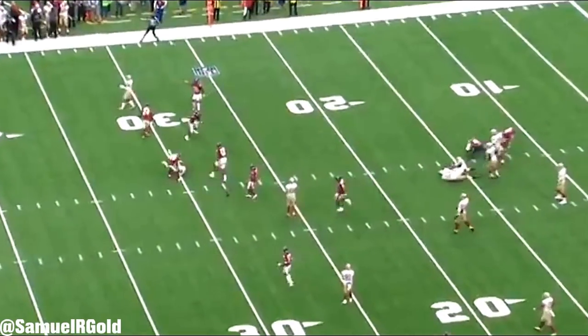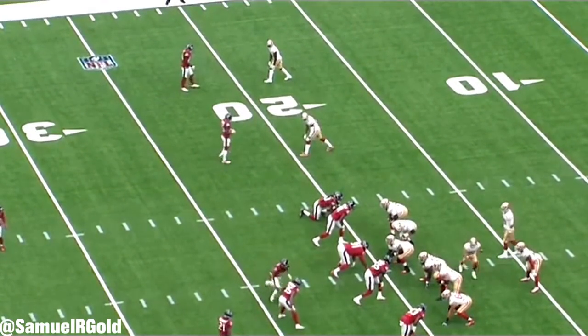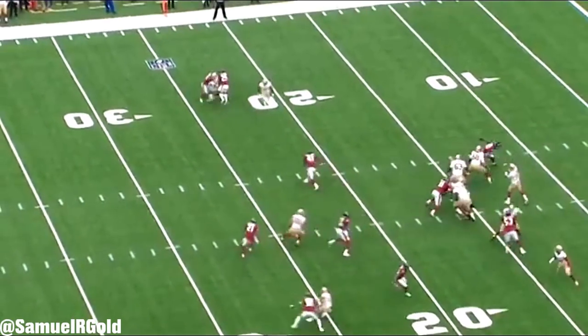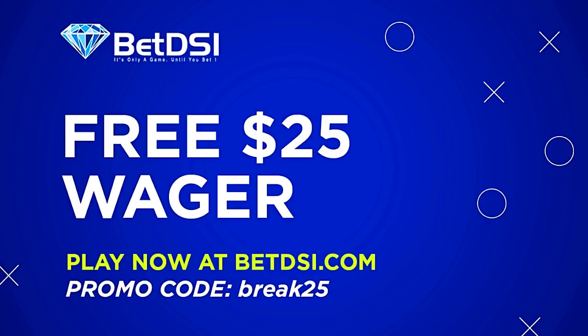Beyond this, and after charting every snap over his last few games, I can honestly say that my overall impression is positive. If he can stay healthy, I think his connection with Jimmy Garoppolo will be a fun one to watch in the future.